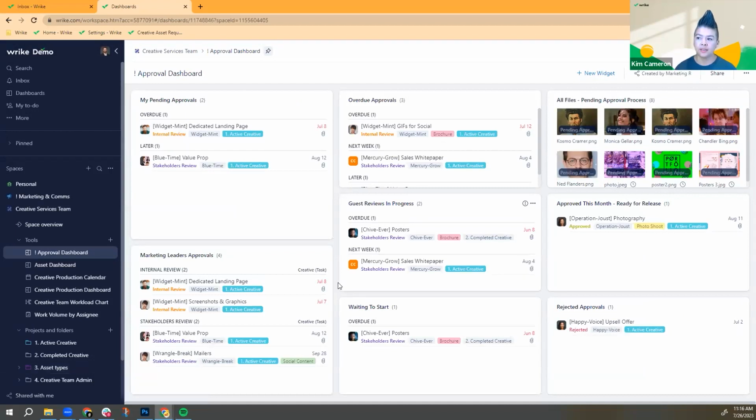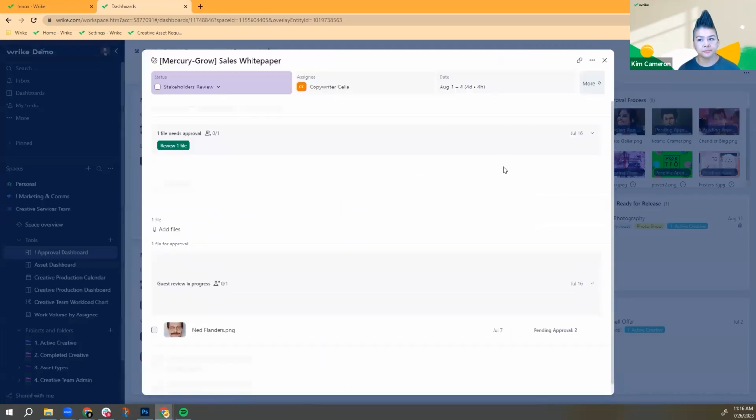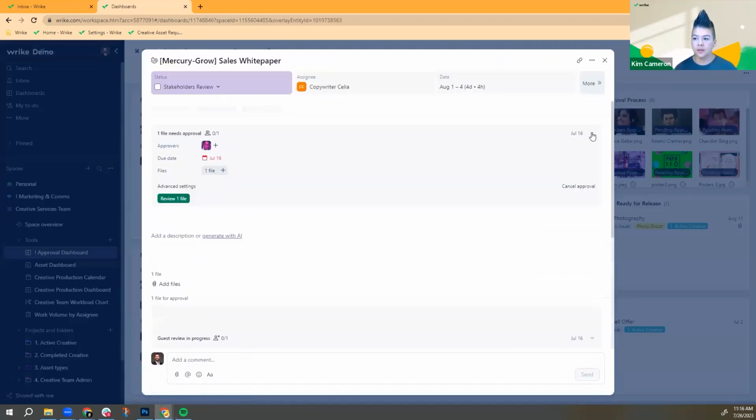If you're looking at this because it says overdue approvals and you glance at this date, you might think, oh, that's the date of the approval. You would be mistaken. Let's take a closer look. As we dive into this, we can see that the date of the task is August 4th, but the actual date for the approval itself is the 16th.